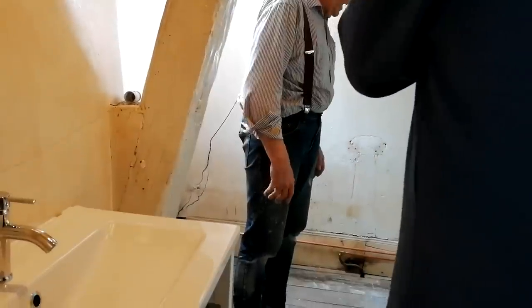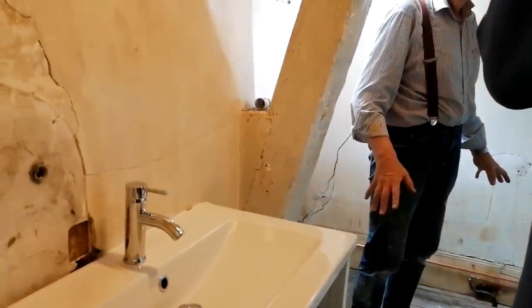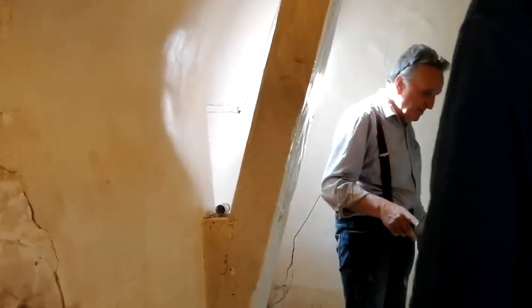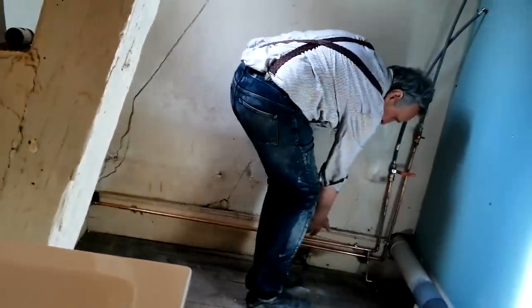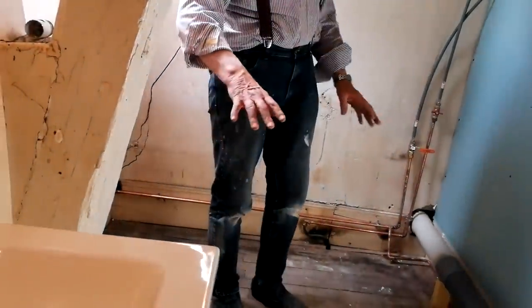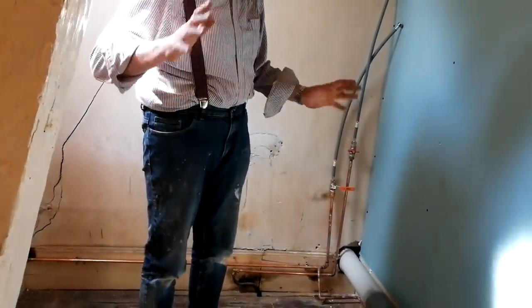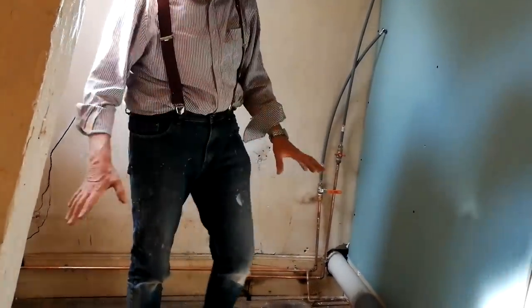Now, everything's live in here. So if you would, just before you go to bed, go around and run your hands under the joint, just to check that there's nothing, because there's so much pressure. I'm going to leave it on overnight. But I've checked, and there is no leak.